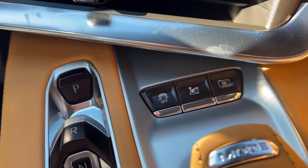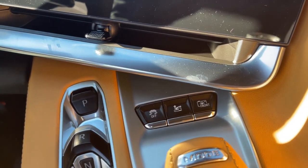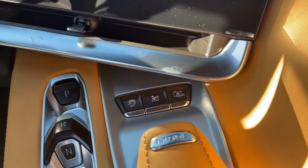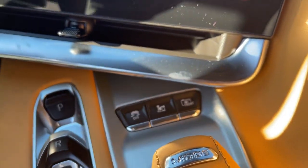Now, with the LT2 package, I was able to get the front end lift. My driveway is on a little bit of incline, so I wanted to make sure I had plenty of clearance. Traction control button here. And here's the front camera setup. We're gonna look at that as well, guys.